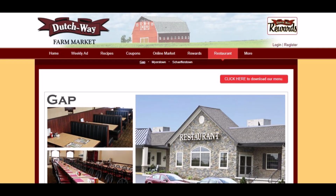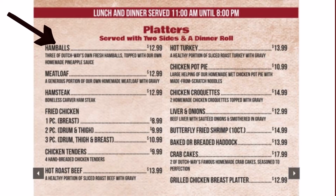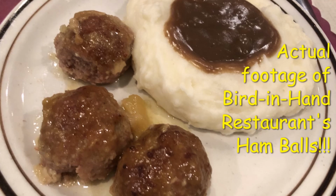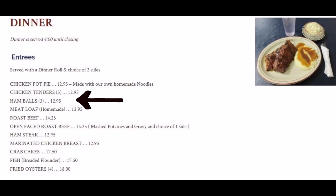Here we are at Dutch Way Restaurant, and their handball platter includes 3 of their handballs with their own sauce, but you also get 2 sides and a roll with this one. And that price is $12.99. That is very, very close to what the Bird in Hand restaurant is pricing that exact same meal. And then if you head over to Hometown Kitchen, their handball platter is $12.95 for 2 sides and a roll. So these are all very, very similar in prices.